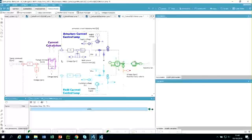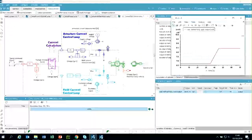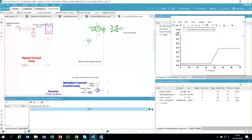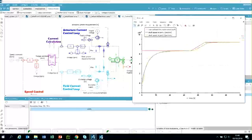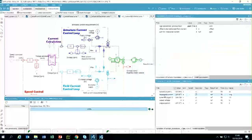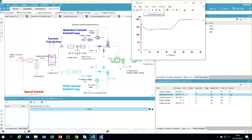So we add additional transient into the system. The results will be a little bit different because we take into account additional transient. So for example here, if I compare the speed of the inertia with the simplified model and the more advanced model, you can see that there is a slight difference in the transient. But this model will require additional information. And again, what you have is also the power consumption of the machine because you have the current inside the armature, and you have also the current inside the field current control loop.